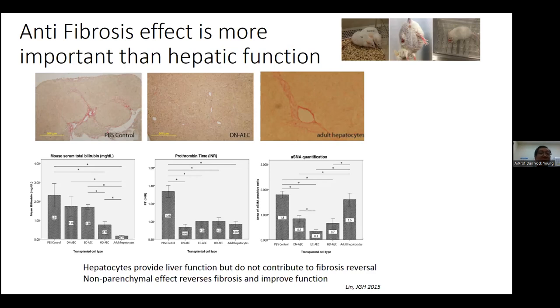On the left side, looking at bilirubin, in terms of function the adult hepatocytes were obviously the most effective in bringing down bilirubin because they are the most differentiated. Those that were hepatocyte differentiated, the HD, had more effect, whereas the de novo and epithelial cells, because they don't have such good liver function, have minimal activity on bilirubin. On prothrombin, interestingly, all these cell types were quite capable of producing clotting factors and reversing the coagulopathy. And if you look at fibrosis, interestingly, it is the de novo cells and the epithelial cells that have the greatest effect in reversing liver fibrosis. Adult hepatocytes do not reverse liver fibrosis.